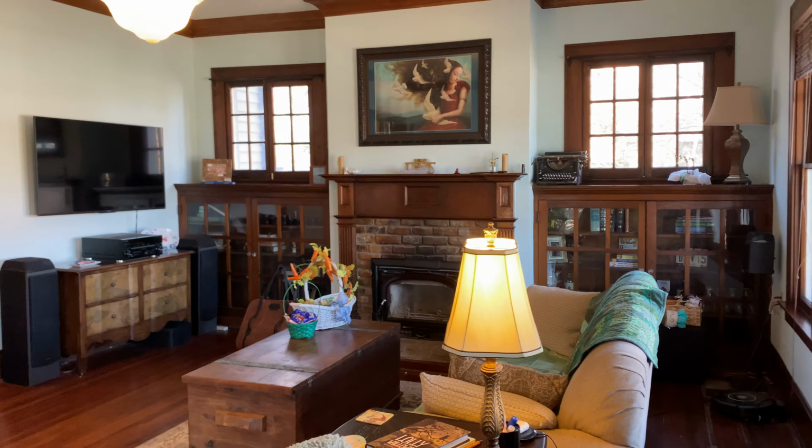Here is the lovely dining room. Lots of light. And that porch has a butler's bell on the floor. Wooden door in through here. You've got a butler's pantry bar built in right there.